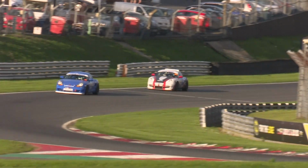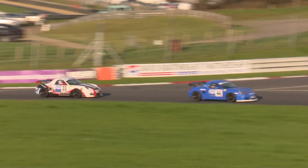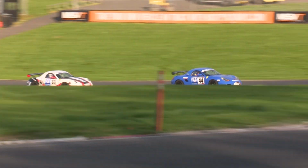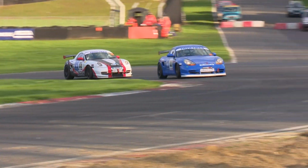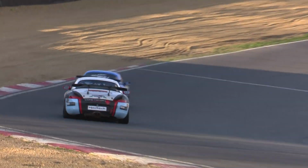Good line here from Nick Hull, who's really focused on keeping that car in front, and I've got to say, not overly defensive. He was on the way in, but once he came out of Druids, this seems to be the point of the track where Andrew Porter maybe is a little bit quicker, which is ironic because this is where we saw the 44 car Nick Hull go through and take second position earlier on in the race.